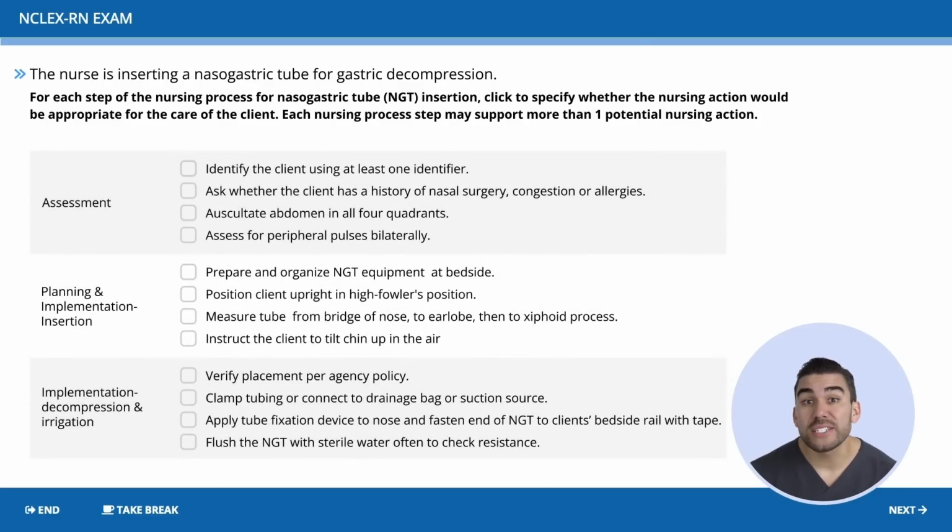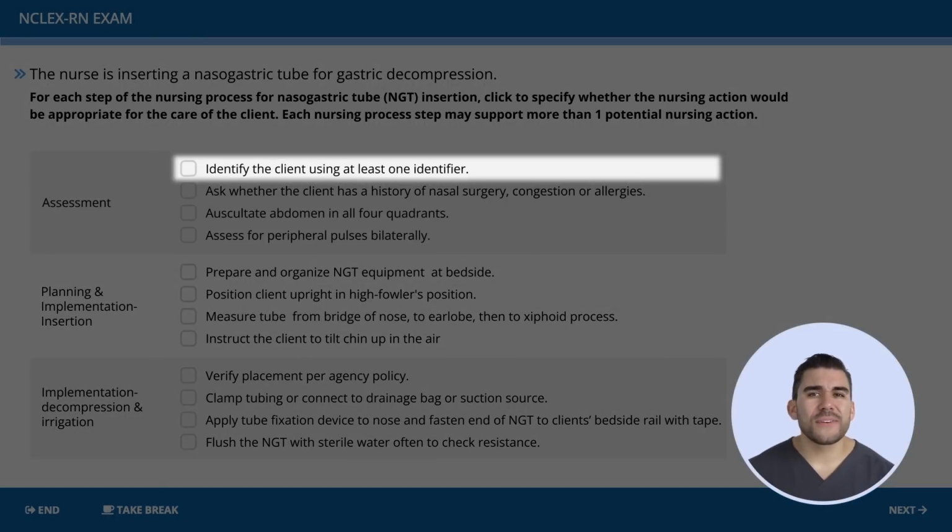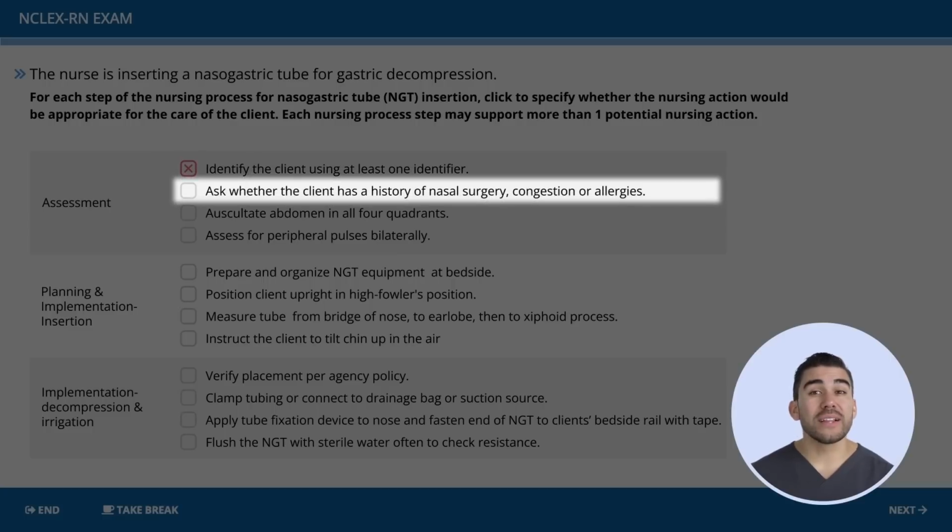All right, now let's dive into the options. So what are the potential nursing actions here? Are we going to identify the client using at least one identifier? No, of course not. We need at least two client identifiers. How about asking whether the client has a history of nasal surgery or even congestion or allergies? Well, yes, safety is number one.